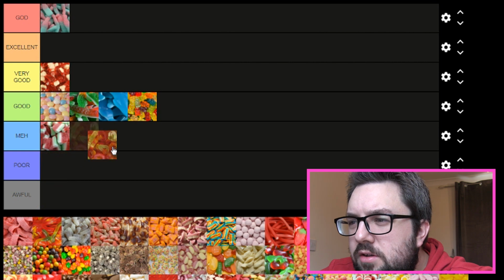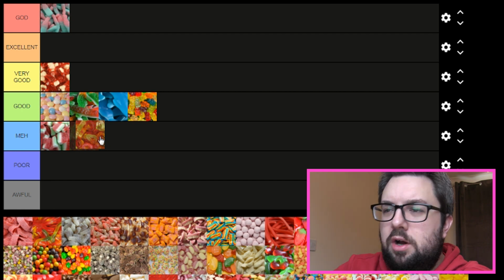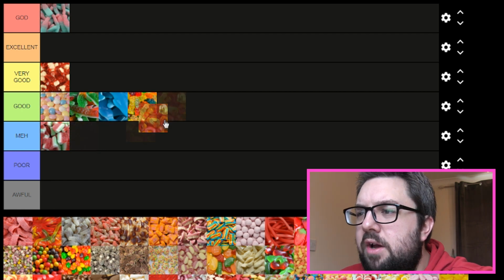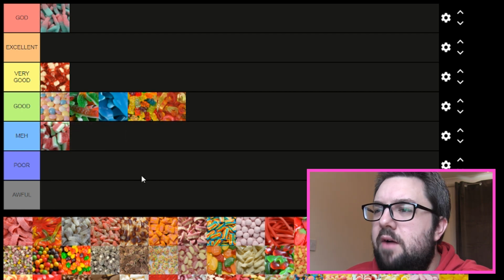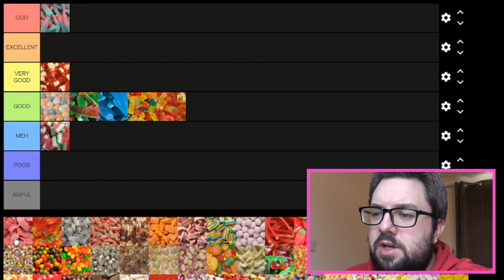Gummy Rings. Yeah, this is Gummy Rings, because we've also got gummy sucker things. Gummy Rings, again, as with the other gummies, they're alright. I mean, they're the same flavours as Gummy Bears, aren't they? And they're just a different shape. Kind of a satisfying shape, actually.